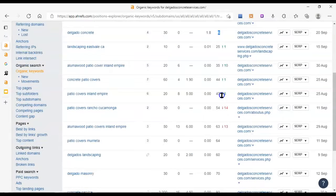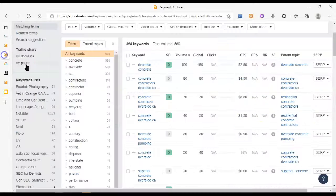But you want to also show up in front of people who are looking for your services, but they don't know yet who they're going to go with. So some really good ones there that I found. I'm focusing on Riverside again because I saw that there's quite a bit of volume here. So I'm going to show you what I mean.